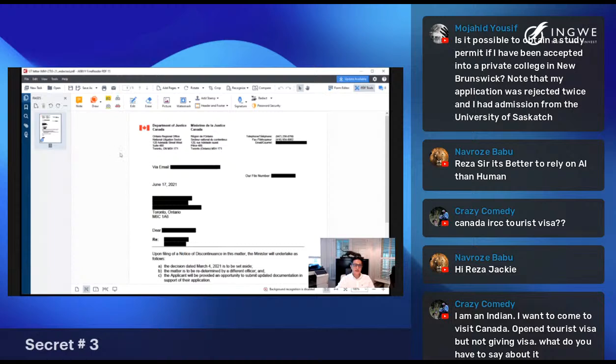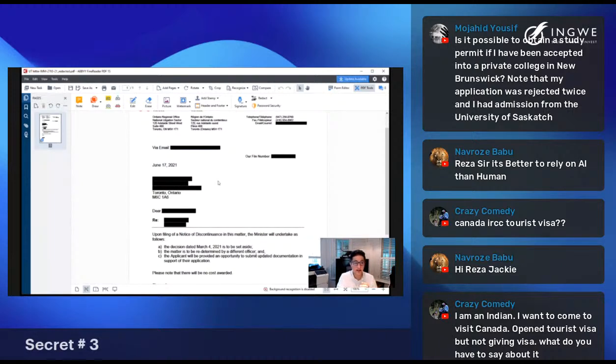Okay, you see this? Secret number three is the Canadian government, especially the immigration department, does not want you to take your case to court for visitor visas, study permits, work permits, or whatever it is. Typically these temporary resident visas. Why? Okay, so this is a letter from one of our clients which we applied for, right? And with our partners, what's happened? Their study permit was refused, and it was a trivial refusal. The person already had a Canadian visa or did at one point, and the study permit was refused.